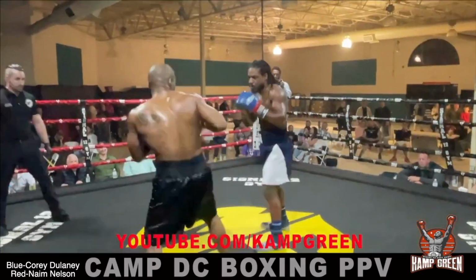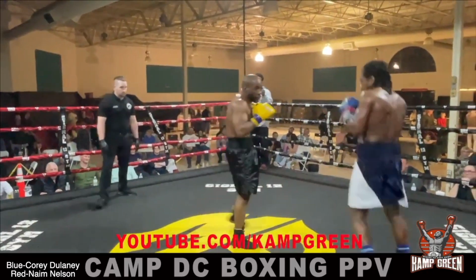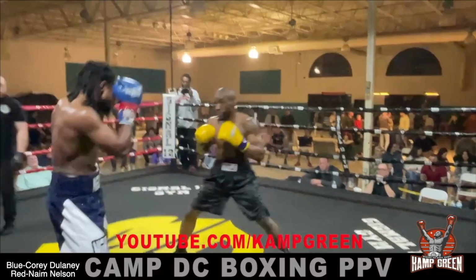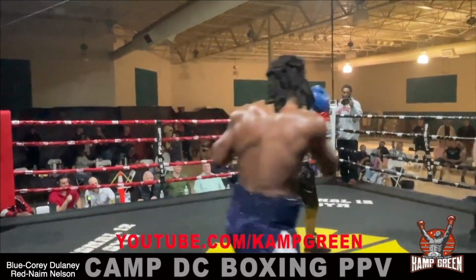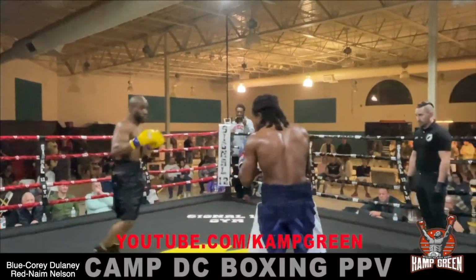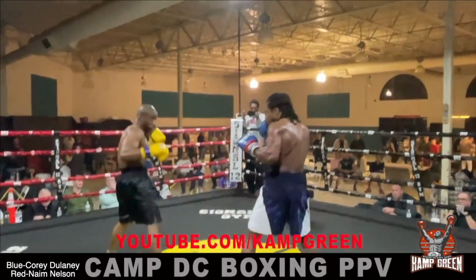Dulaney going for the body. He wants to zap the energy of Nelson. He knows that Nelson is fast, and I think that's one quick way to slow him down, too. Just working the body, put some water in the basement. Nice right hand there from Dulaney. Nelson still working the jab.